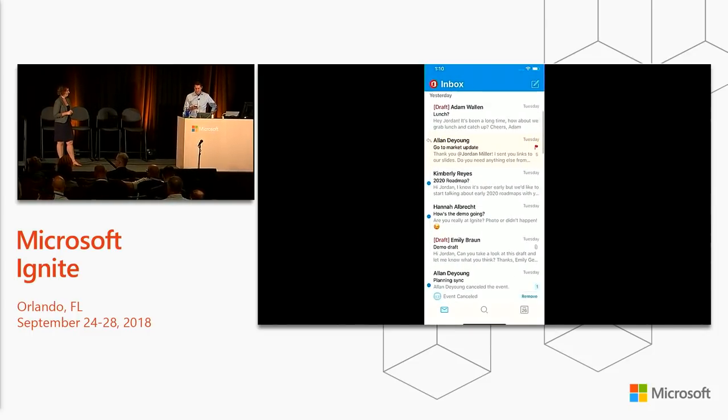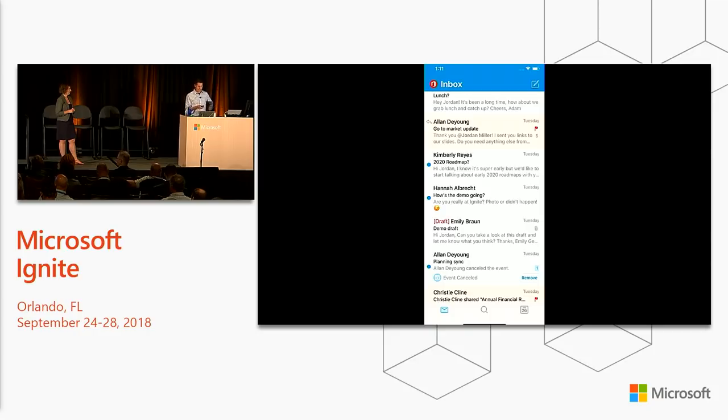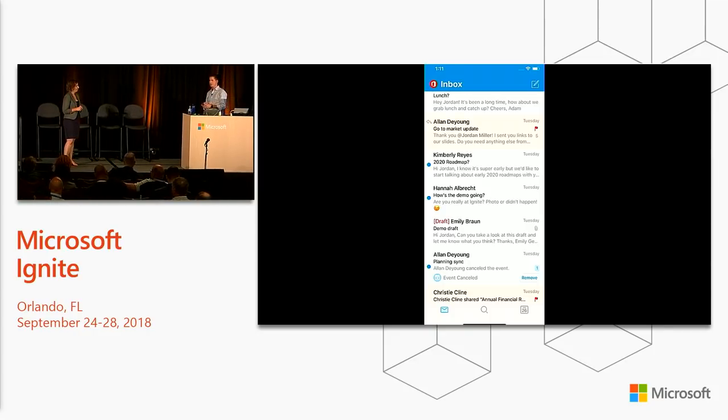Okay, I'm going to go back to my inbox. And then my next favorite feature is this. First of all, Kimberly is asking me about the 2020 roadmap. I can't even think about 2019, let alone 2020 yet. So there's this really cool feature.